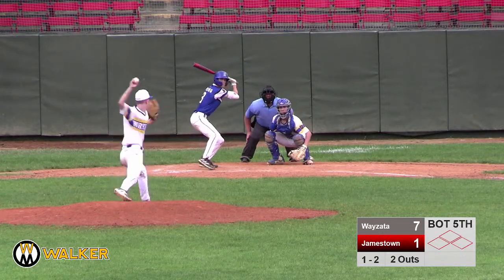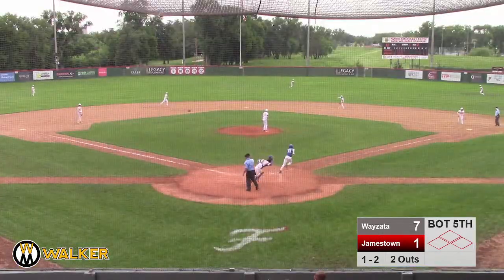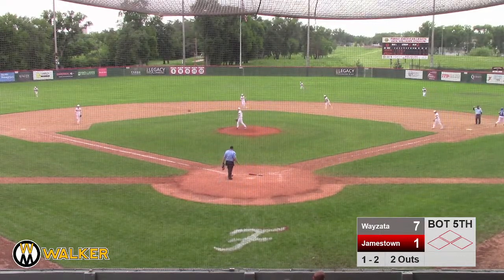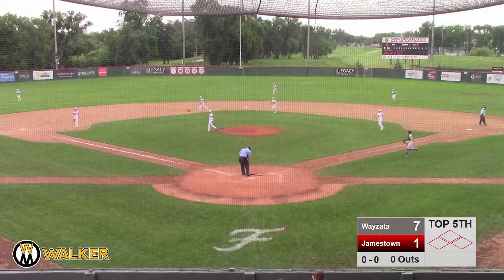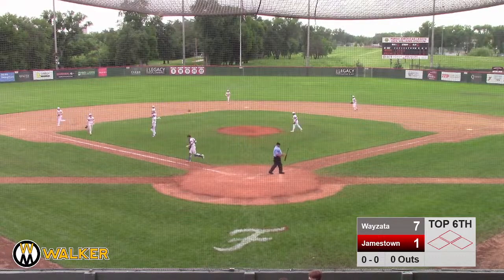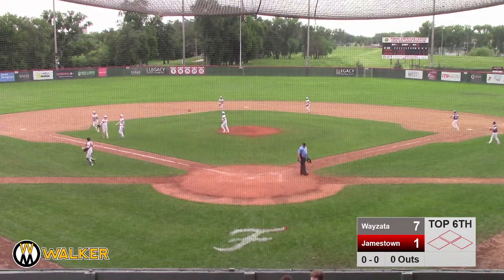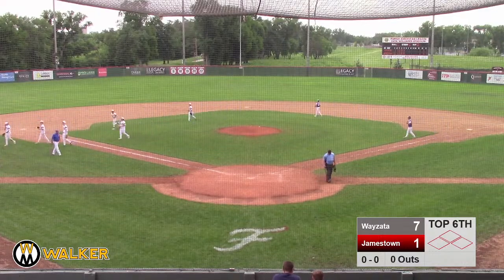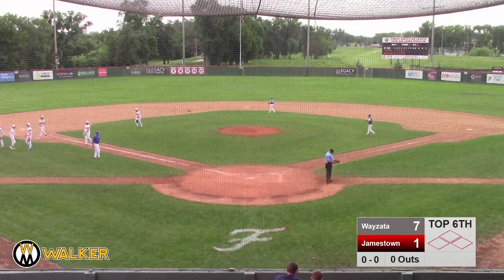It's a 1-2 count. Ground ball, short or second baseman fields it cleanly and makes a good throw. That's 3 outs. Score is 7-1 after the bottom of the fifth. Jamestown scores 0 runs on no hits, no errors, and no runners left on.